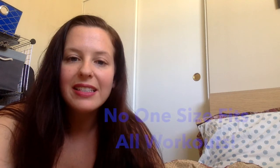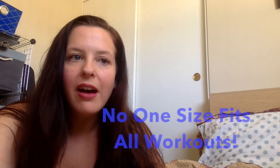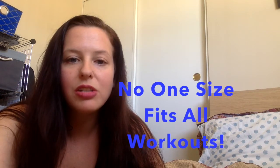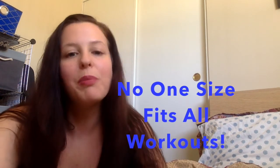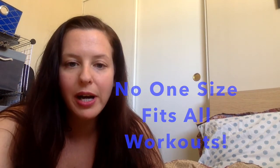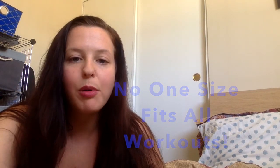What it is saying is that if you have a specific body shape to start with, you don't need to do the same exercises as someone with a different body shape. You need to do the right set of exercises for your body to create the balance and proportion that you're looking for. So we all know about apple shape and pear shape, right?